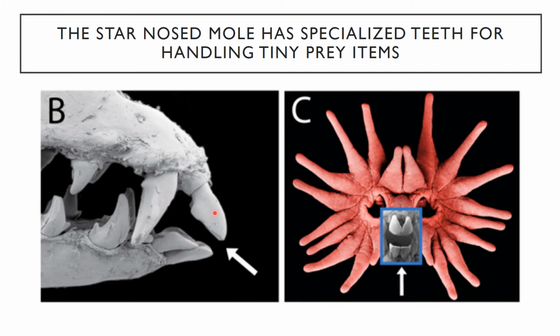Those crazy teeth that you just saw that stick out between the star, that's where its mouth is. So the star actually covers up its mouth, and it has these highly specialized incisors that are really precise. They're almost like tweezers for grabbing tiny little food items. So it grabs a little food item and then just eats it and swallows it super quickly. And it reaches out between the star right at the middle.